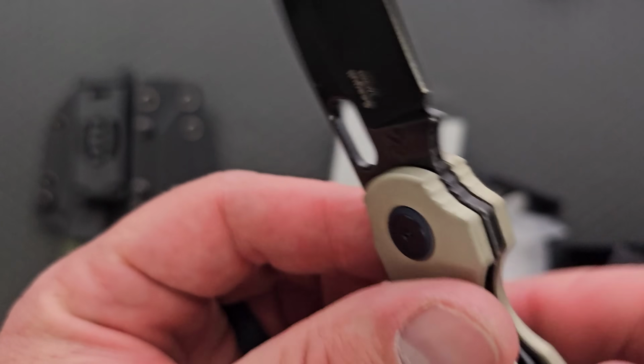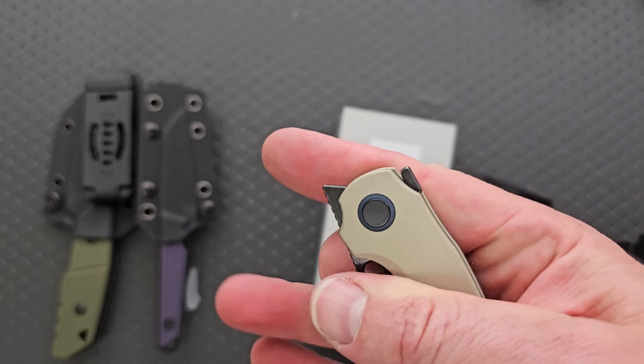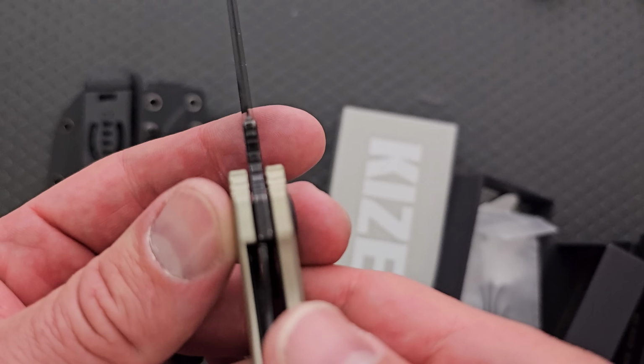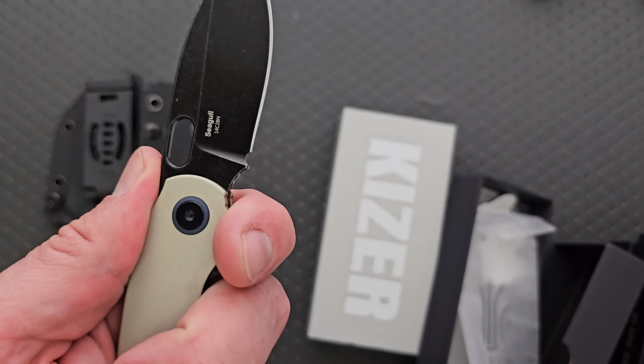Yeah, okay. We got a nice little flipper here. Low profile, works really well. Plenty of access to the opening hole, so that's nice. Can you also just wheel it out? Yes, you can. You can also just thumb flick it out. This is a regular steel liner lock, and then we also have a front flipper. So very nice, very straightforward.